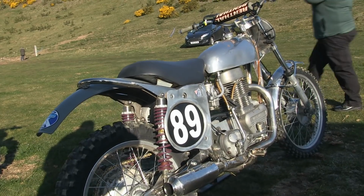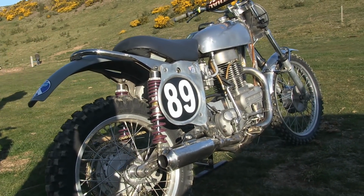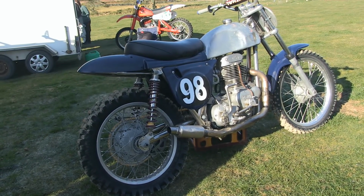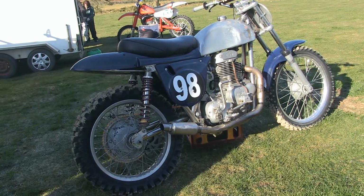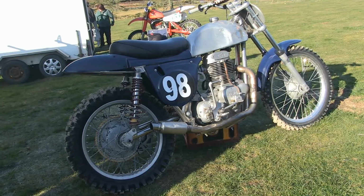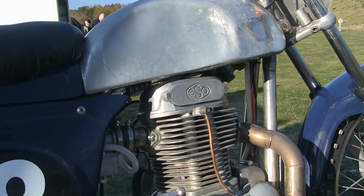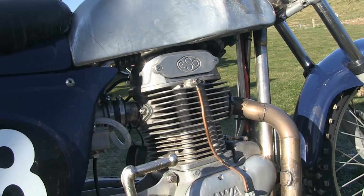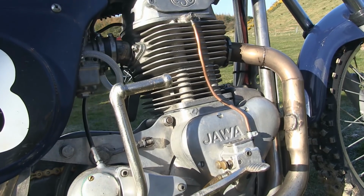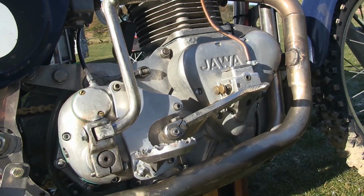Now this featured bike, this 89 numbered machine, is Liston Bell's machine, and when Liston and brother Lewis get onto the track in the same race, the sparks soon start to fly. There is no love lost between these two guys once they get onto the track with these bikes. Very powerful machines, these big 500 Jawa bikes.